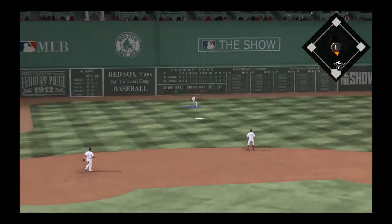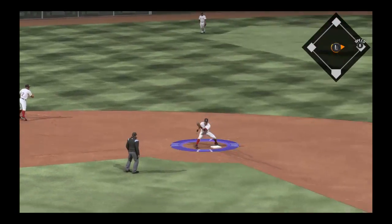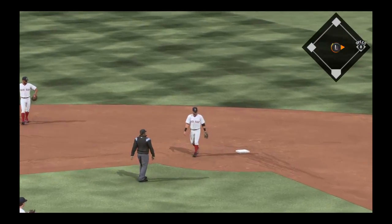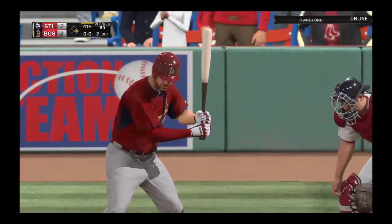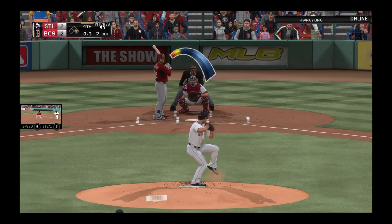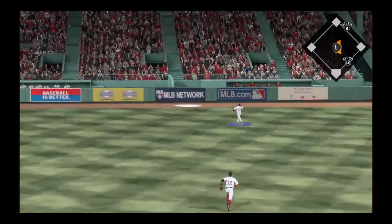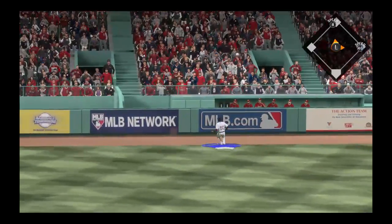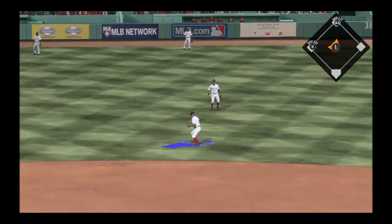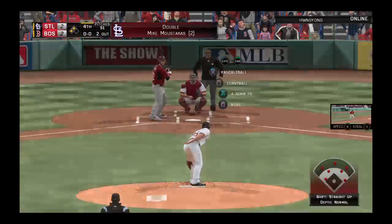This is line to left. Solid base hit for him, his first of the afternoon. Striding into the box, Mike Moustakas. He went deep in his first at-bat. We'll see what he's got in store for us here. Drives it to deep right field. Back goes Betts, and this will find the wall out near the visitors' bullpen. So now they'll have 2 men in scoring position following the 2-out double.